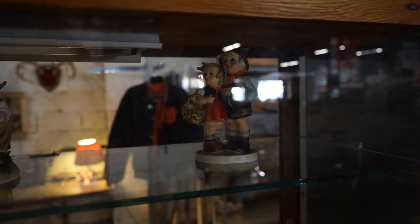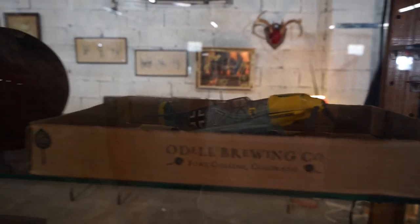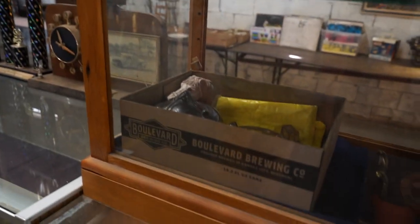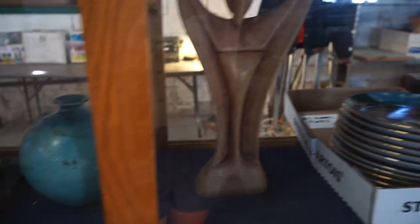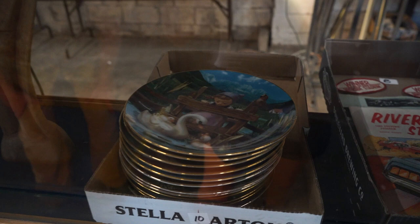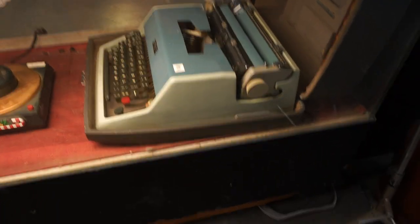Oh! This is a neat exit globe. Red glass, etched. Exit, it would hang. And it's actually a pretty darn nice clock. Seth Thomas. It's not a cheapie. Nice and heavy. You got your Messerschmitt model. That's really well... an Olivetti Underwood 21. Model 21 down here. Very cool typewriter.